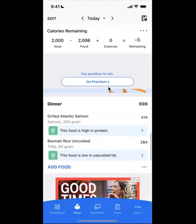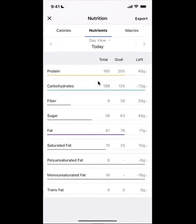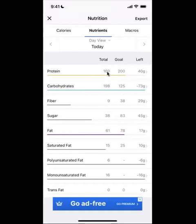Come back here. So I've got grilled salmon, heaps of salad, add some rice on the side. What does that do for our macros? Takes us up to 160 grams of protein. Again, I don't really mind if your protein's a little bit over. Gives us 198 grams of carbs and our fats 61.